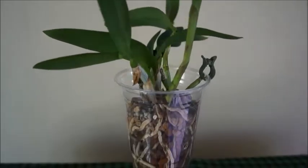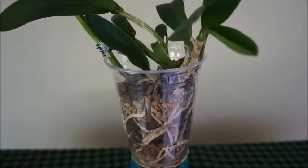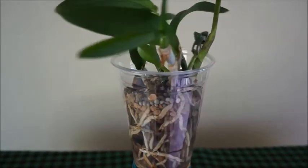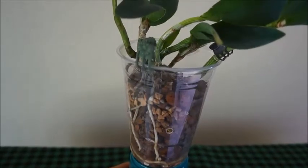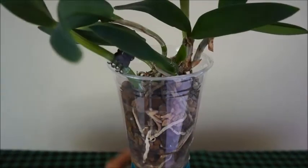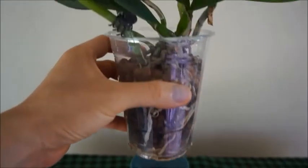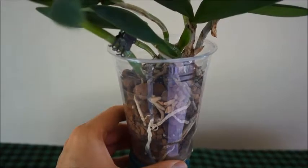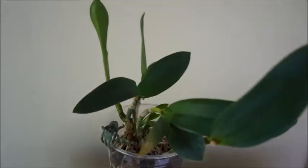So the plastic cup is an 18-ounce cup, and I do drill holes at the bottom, even though you might see a couple of ventilation holes and two drainage holes on the side, because this cup was used for semi-hydro for another orchid. But I drilled additional holes at the bottom, so now this is an inorganic medium setup in a traditional growing method.